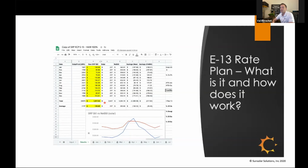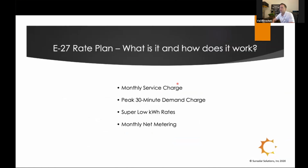It doesn't work. I wish it did. We see a lot of times people out there think it works and they're selling them. And we see these SRP systems being sold at 10, 11, 12, 13, 14 kilowatt systems on this E13 rate plan. And I'm not sure if the homeowner has a full understanding of what that's going to do for them and what that's going to do for their remaining bill. So the better option in SRP is the E27 rate plan.